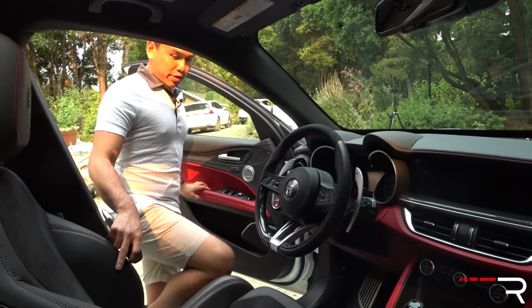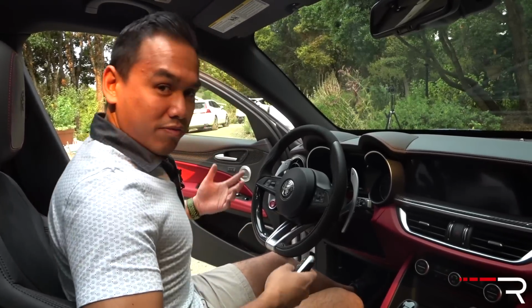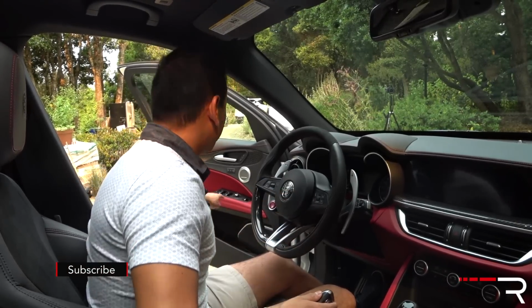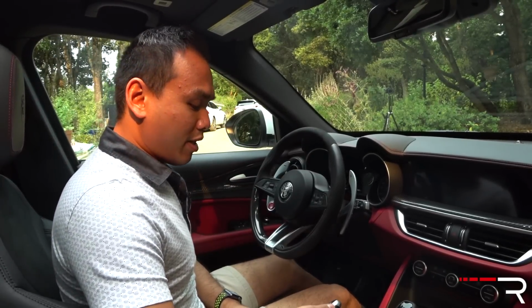So stepping into the interior of the Stelvio Quadrifoglio, the first thing you're going to notice, it's an SUV, so it's easy to get in and out of. It doesn't feel that much lower than the standard TI that I drove a couple months ago, even though Alfa did lower this a little bit. Shutting the door, it still sounds nice and solid, so I wasn't expecting anything less.